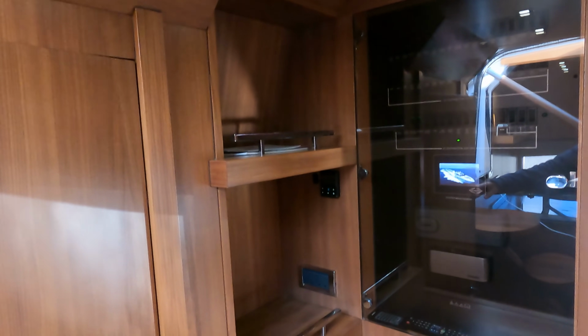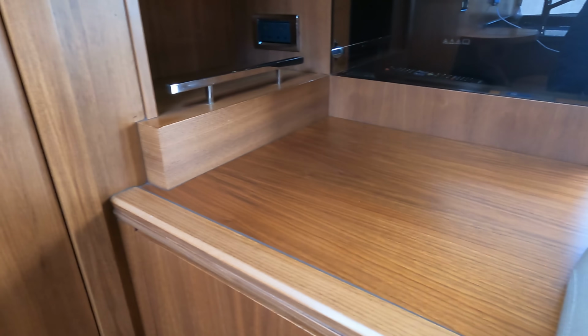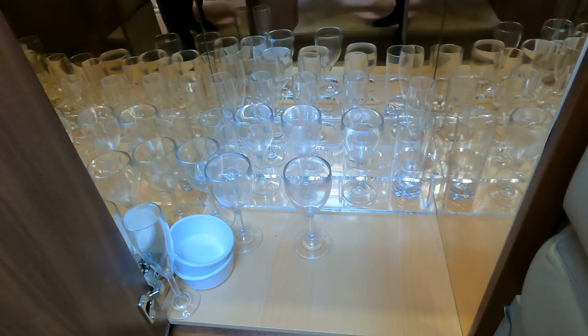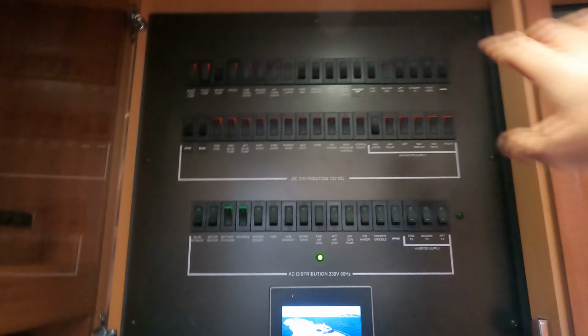And then behind the door we've got some little shelves. That's the control for the diesel heating. We're on UK 3-pin sockets, easy enough to change those for USBs or EU 2-pin sockets if you wish. And then below we've got this nice little drinks cupboard, and above easy to find everything falling to hand.